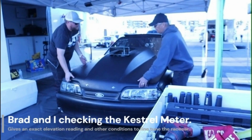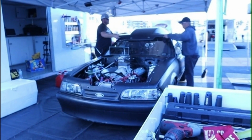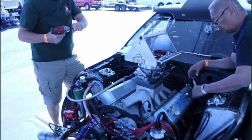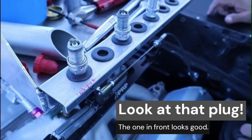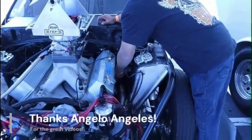Hike the front end. Thank you. What size are those nuts? I got 3/8 of those. That's fire right there.